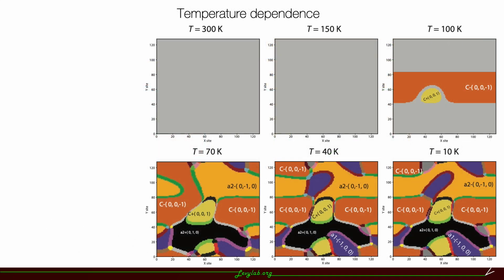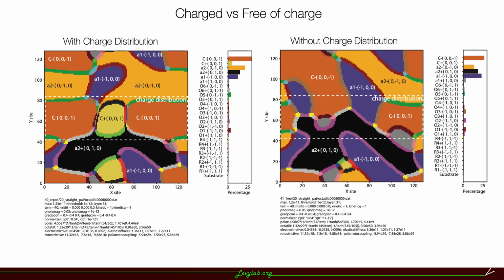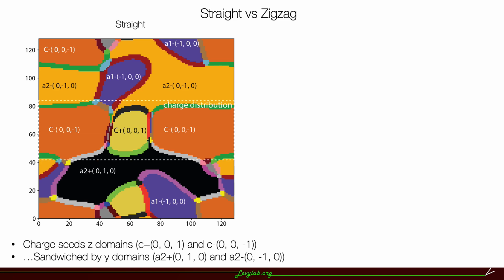On the other hand, if we look at the temperature dependence, we see these domains only start to form below a temperature of 105 Kelvin, which is consistent with the critical temperature for the structural domains to form. We can also see that without charge distribution, the domain morphology is completely different. So now the question is, how different would the domain morphology seen by a zigzag nanowire be?